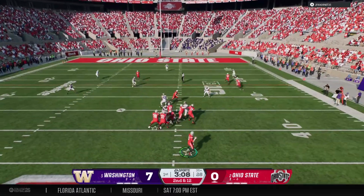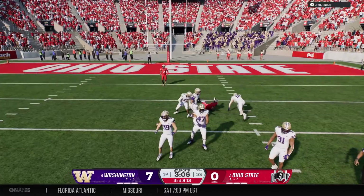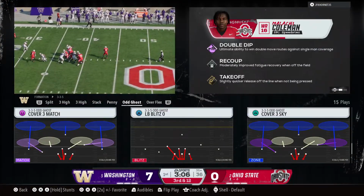Off the play fake, he'll look to throw it. Looking for the wideout. That's going to be incomplete. A lot of contact, no flag, brings up 3rd down.